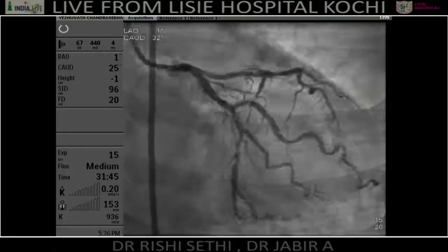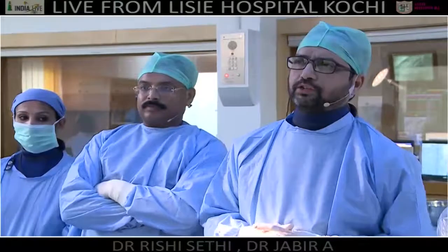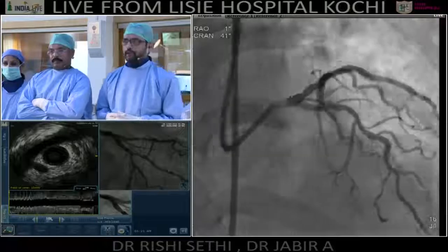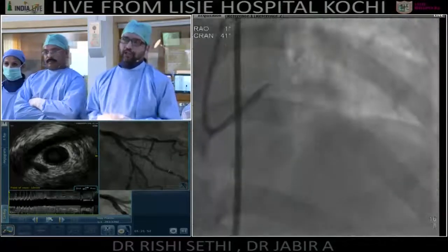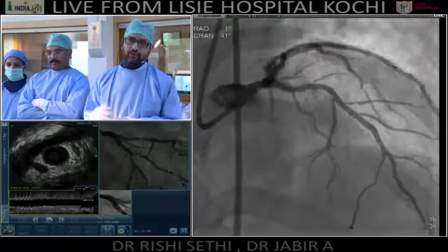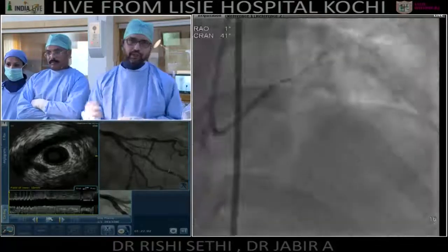So I would like to show you just one more shot before we discuss what should be our strategy. Can we go to the next shot? Now the LAD is clean, but this OM that you see right here in this LAO apical cranial view is a pretty huge OM. So now we have disease in the circumflex, we have disease at the ostium of a very, very large obtuse marginal, and we have nasty looking lesions in the proximal to mid RCA. So we have actually done IFR on all these three lesions. We would just like to take your opinion about which of these lesions would be physiologically significant. Any opinion about that?